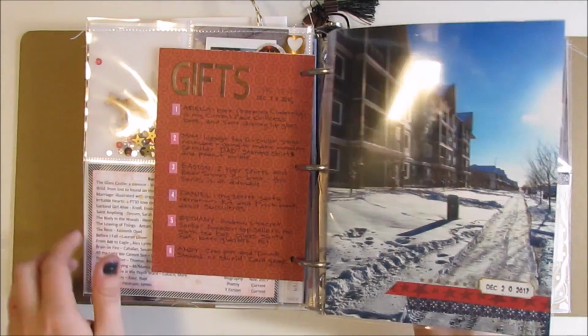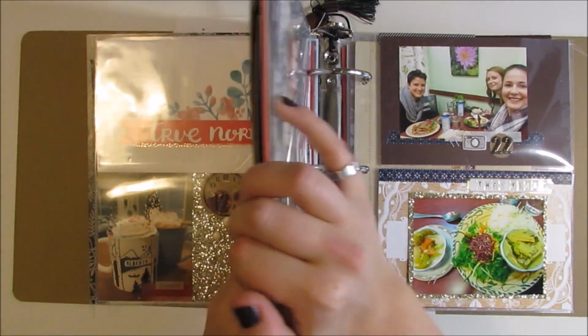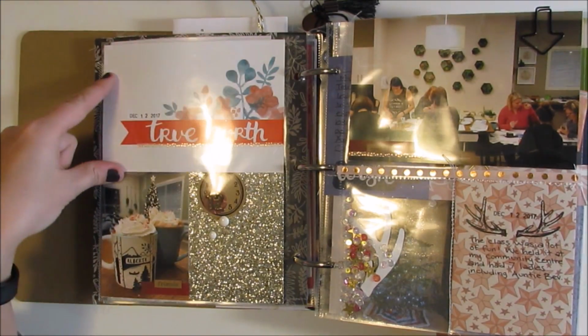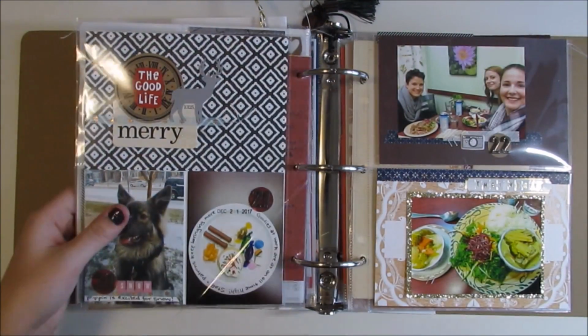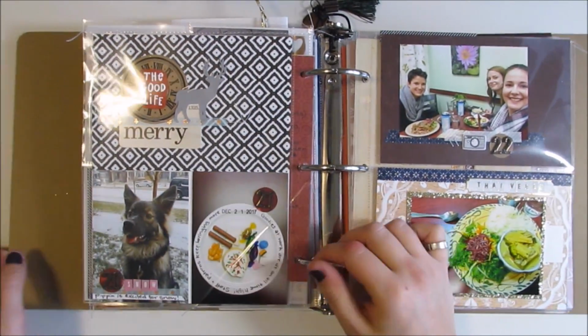Here on the next page, so this is a 4x6. You may have seen, where was it? This page as well. On the back of this 4x6, I just like to make it look like it's a pocket page, so I did the same thing here with a 4x6 and two 3x4s.